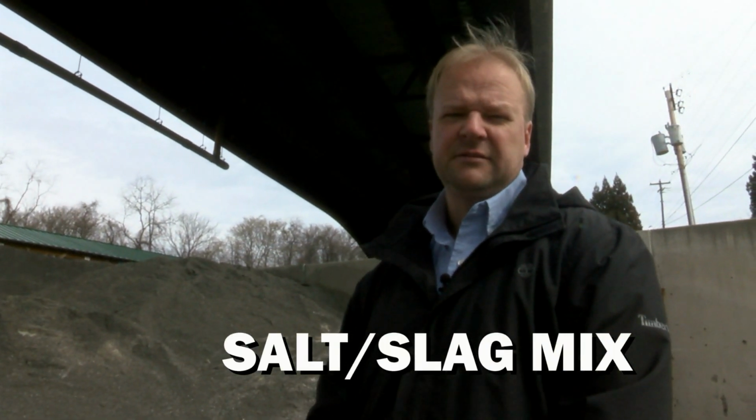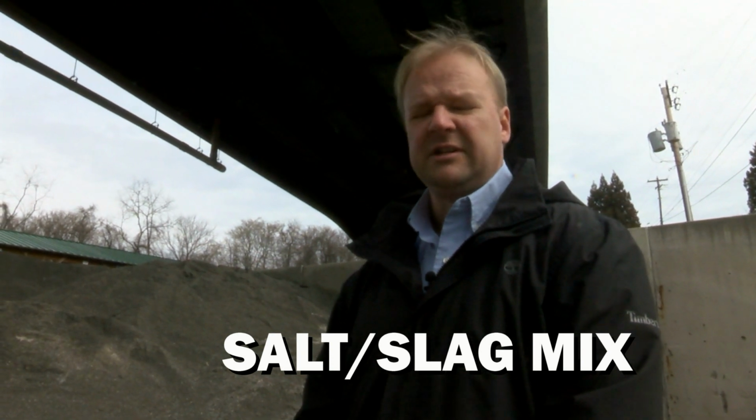This is one of our salt slag mix piles of material that we use on city roadways, primarily during ice and heavy snowpack events. Typically, we're trying to apply our chemicals to roadways before there is a heavy layer of snow or ice in place. Once that snowpack exists, we're trying to use the salt slag mix to both provide traction and to provide some melting ability to help break up that material as temperatures start to warm back up.